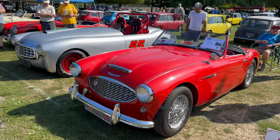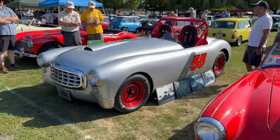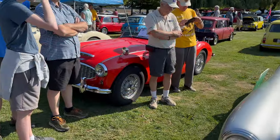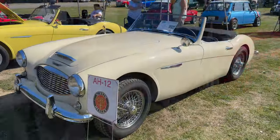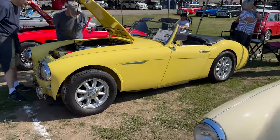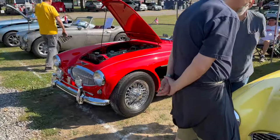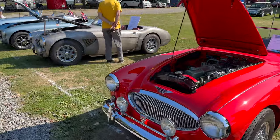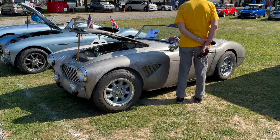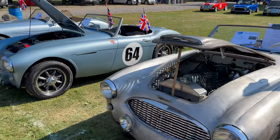Now we have Austin Healey 106s. And actually, this is a Nash Healey next to it. We have another 106. Some more Austin Healey 3000s. This one is sanded down to bare metal. They probably put a clear coat over it to protect it.